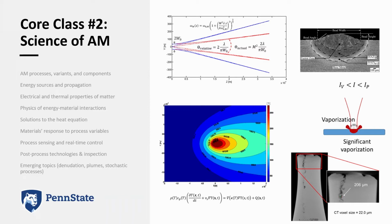spatter comes up and all these sorts of things. How does that vary? How do you model it? How do you simulate it? How do you analyze it? Of all the courses we offer, this is by far the most equation-based, the most challenging. These guys are really getting into the nitty-gritty details there as part of that.